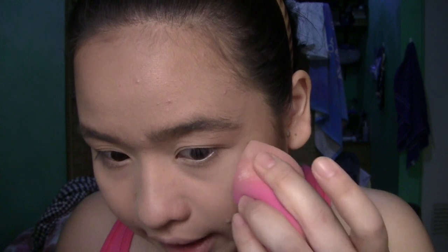This next step is going to be a little bit controversial because I'm going to be using a cream on top of a powder. This is the Becca Shimmering Skin Perfector in the shade Opal. So I'm going to use this on the top of my cheekbones where I want to highlight. You know what? There are no rules in makeup. If you do something that works for you, keep doing it. Who cares if they say that you're not supposed to do it? It doesn't disrupt my makeup. And I just really like my highlight to be popping. So I like to add the cream.